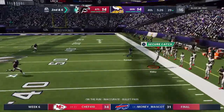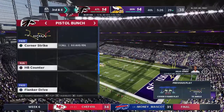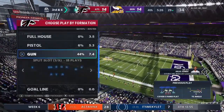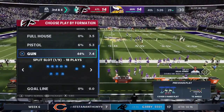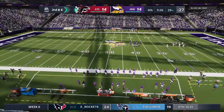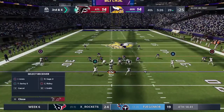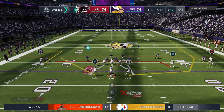Flush to his right. And this one taken in on the right sideline, but not in the field of play. They say it's incomplete. The throw led him a little too far. It brings up third down. The Falcons on third down. Just 1 for 3 thus far. This will be 3rd and 6.